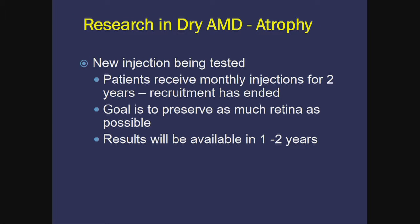We are trying, and we are in the middle of, a new study for an injection for the dry form, this atrophy or retinal thinning. This is another new medication. It is not the same as what Justin talked about. It is not Eylea, Avastin, or Lucentis. It doesn't have a name yet. It has a number because it's an investigational drug. It's not something that's available to any of us in the pharmacy or at the doctor's office.